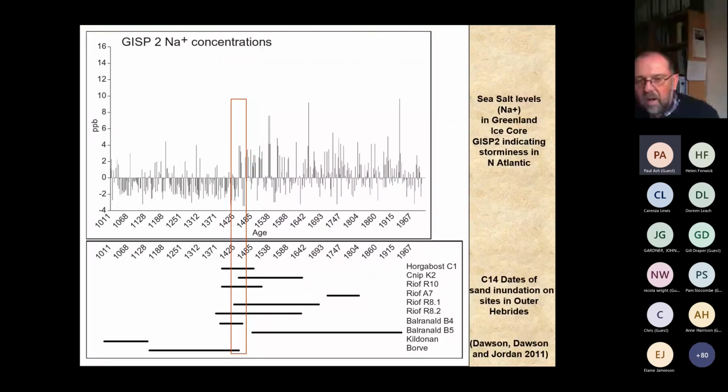And some work done by colleagues on the Greenland ice cores has shown an interesting correlation whereby wind-blown salt, this is right in the middle of Greenland, so this is powerfully driven salt on North Atlantic storms, seems to perk up quite a lot in the 15th century. And Dawson and Jordan have done some work on sites in the Western Isles using radiocarbon to try and date the period of the greatest sand inundation, and this broadly matches the idea that there was considerable storminess at the beginning of the 15th century, and this has affected sites very widely indeed. And we're only just glimpsing this through these different forms of scientific data. It kind of corroborates the rather more patchy historical record at the time.